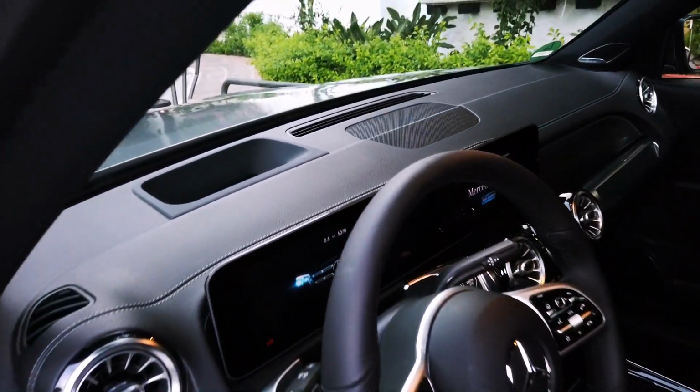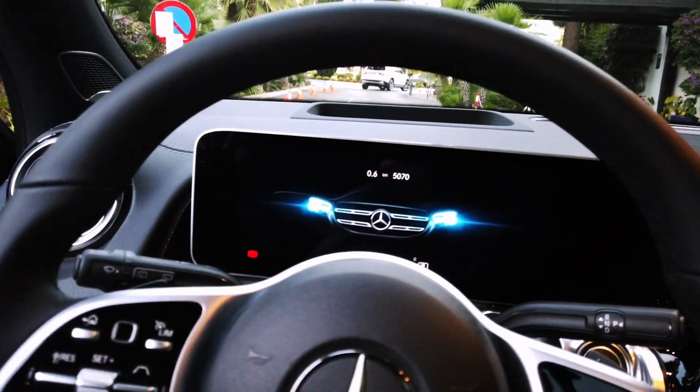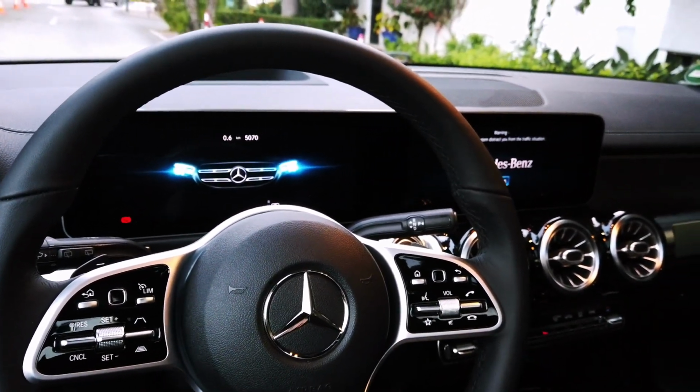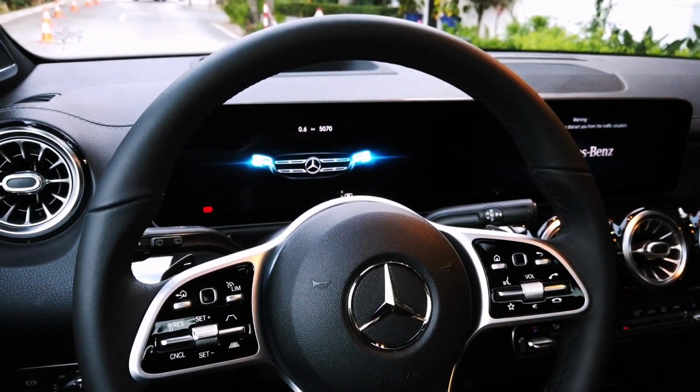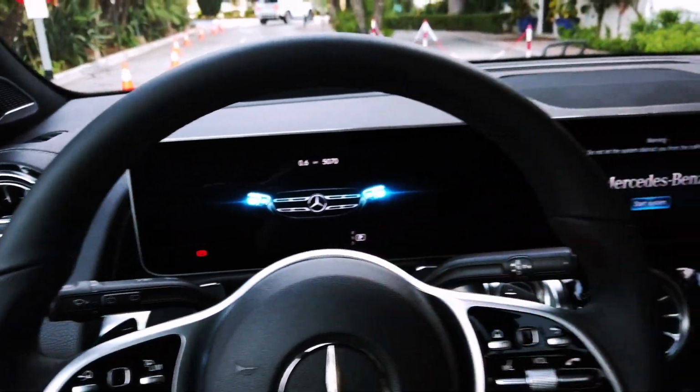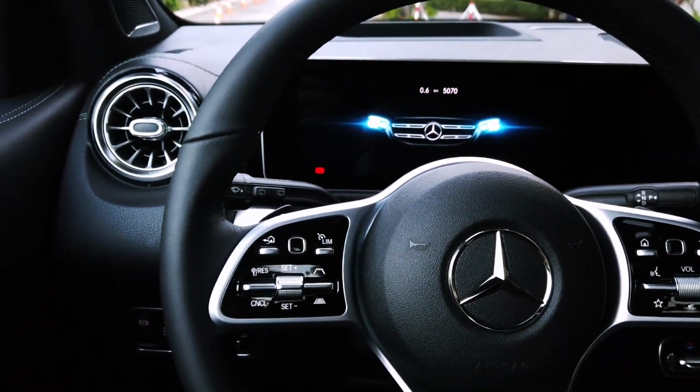Okay, we're going to get in the inside of the car. Now what you will see is quite familiar. The usual Mercedes dashboard of the latest updated compact models. We saw that in the A-Class and the CLA as well. So we have two 10.25-inch screens. I'd better just start this girl up. Where's the start button? Here we go.